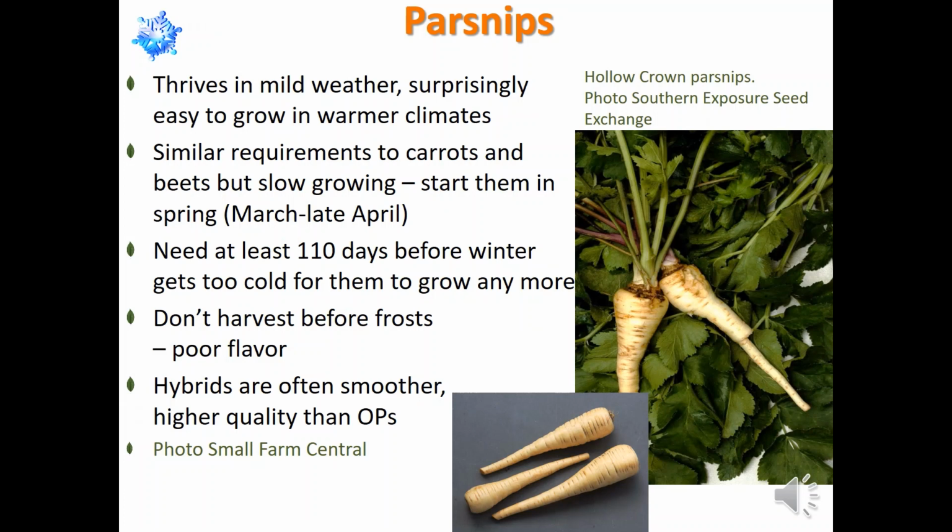These are parsnips. Surprisingly, they thrive in mild weather. They're a cold hardy crop, but they will grow quite well in warm weather. They are slow growing, so even if you're not planning to dig them up till November, start them in March or April. They need at least 110 days before the winter gets too cold for them to grow anymore. And then you want to wait for frosts before you harvest them, because the frosts really improve the flavour.